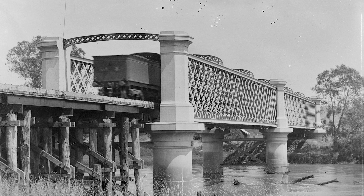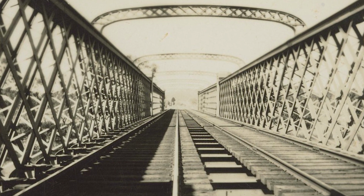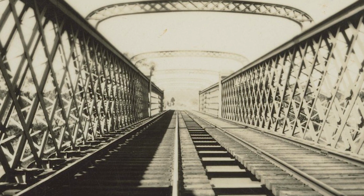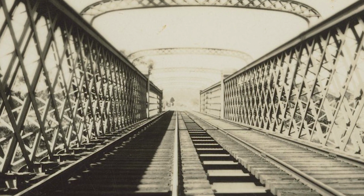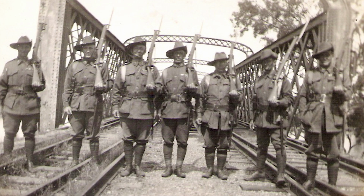It will continue to relay its unique story, how Australia was formed from self-governing colonies with their own railway systems. This bridge made possible years of railway communication between Australia's two largest cities, and during the Second World War was an integral part of a network of railway works strategically important to the defence of Australia.